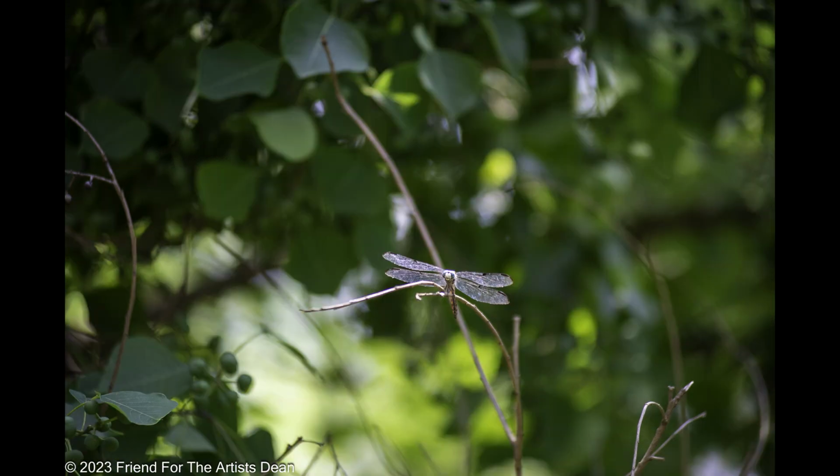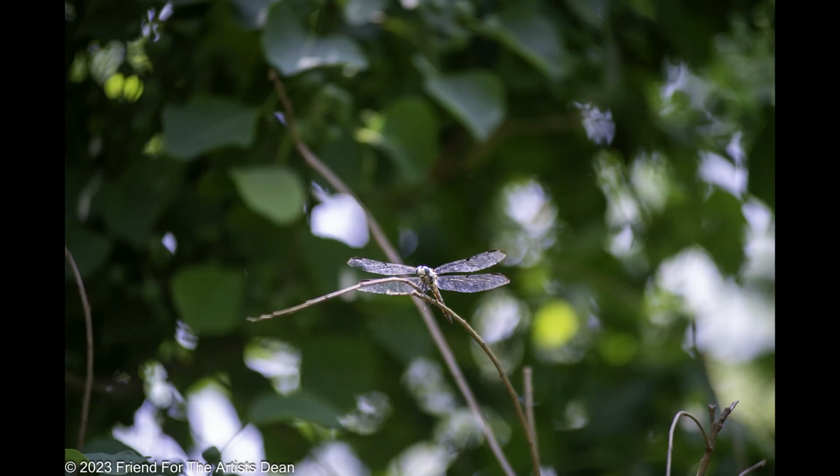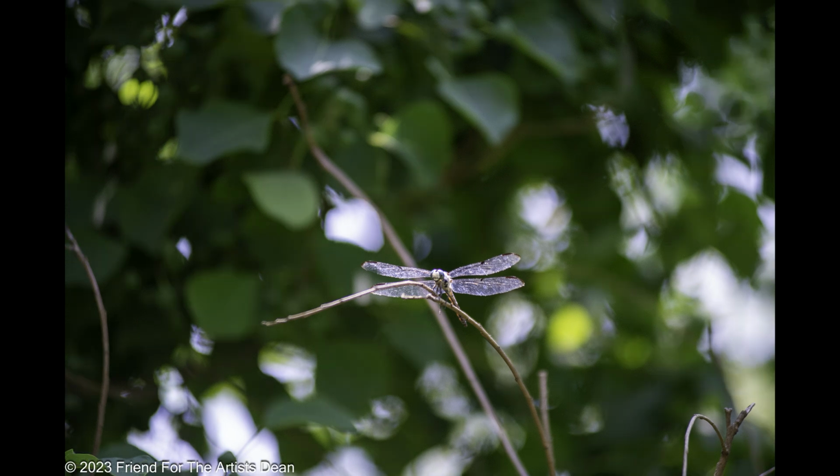Artists and photographers: these images are unedited. They have only been tweaked for exposure. Any of these images can be used copyright-free by artists.